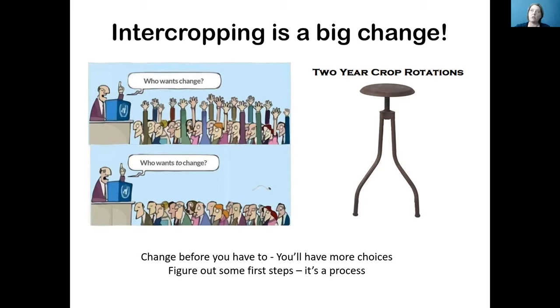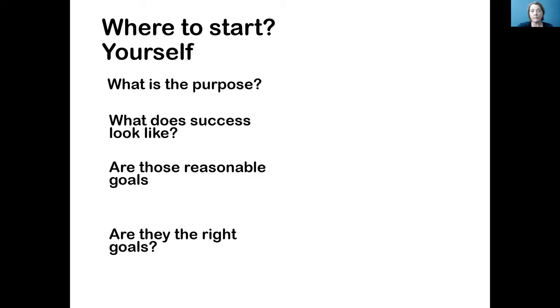We're being forced into some change due to herbicide-resistant weeds and all of those things. So I think there's some merit in figuring out how to adapt more diversity before things really go sideways. Because some of these techniques work really well before you have really bad herbicide-resistant weed problems, or before you have a bad Aphanomyces problem, before you have a bad club root problem, and it may prevent some of those from developing as much. So where do you start?